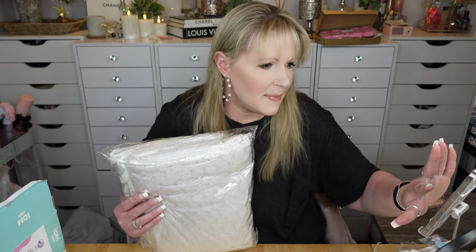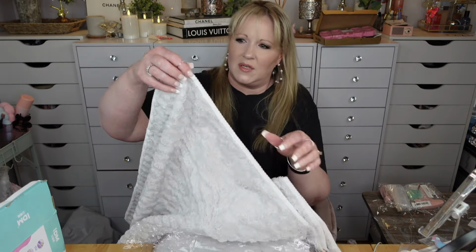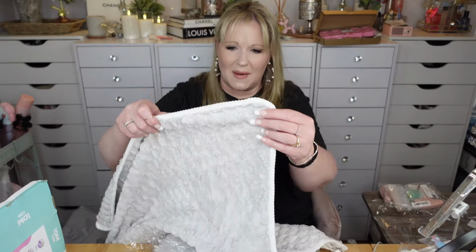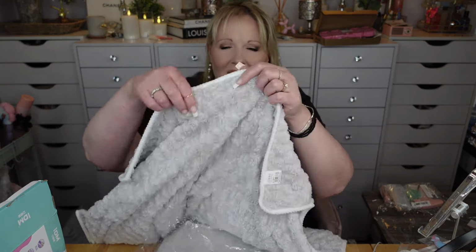A 2-pack ultra soft microfiber bath towel set. I was like, huh. I can always use a bath towel, especially with the baby. Luxury 2-piece bath towel set, ultra absorbent microfiber, soft waffle weave, quick dry for spa, gym, or travel. Oh, interesting. It's more of like a blanket. Maybe I'll just use this for the baby. It feels more like a blanket. It's got the roping around the whole thing.